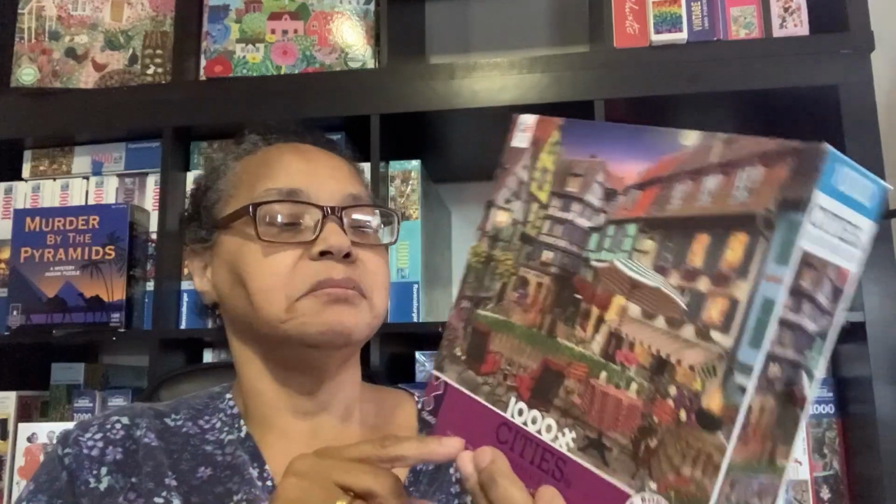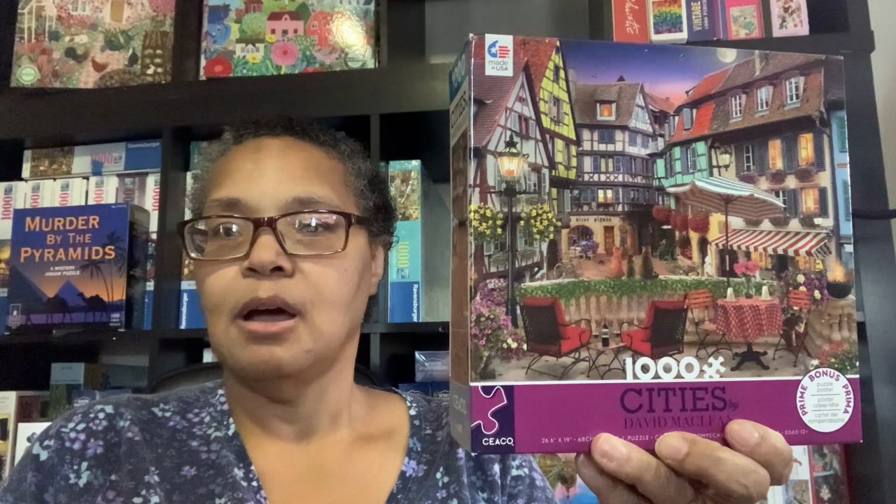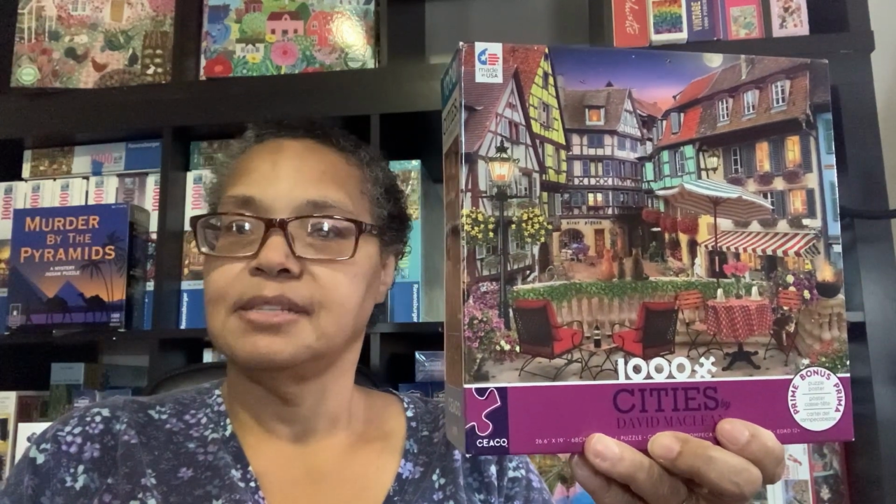In fact, another one that I have done, which is a new puzzle, is Cities by David McLean. I'm not quite sure what city this is. I'm not even going to guess. But I did this one. It's a Seiko puzzle, one of my least favorite brands ever. But this was on sale on Black Friday for $6.99. So I did this one. This may have shown up in a November video, but I'm not really sure. So in case it didn't, I did do this puzzle.